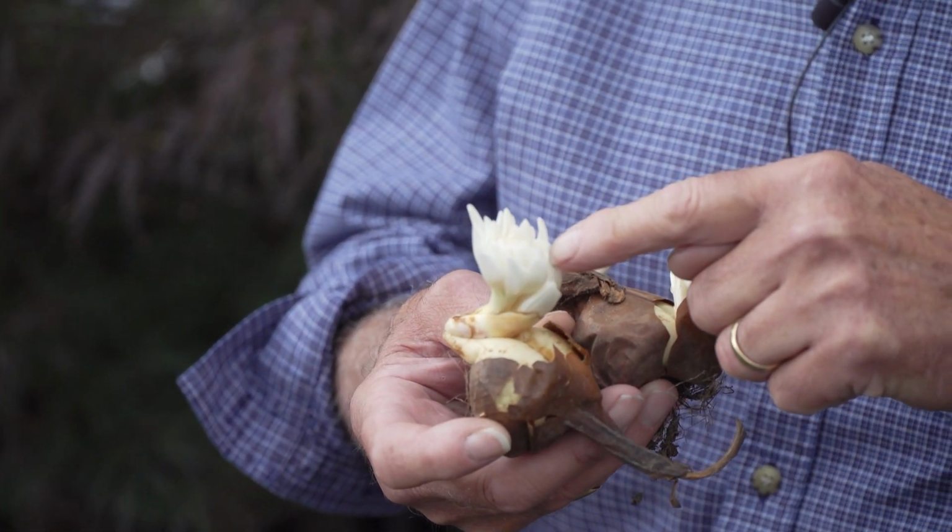Colchicums, autumn flowering bulbs. This is the flower. The flower comes before the leaves. Common name, naked ladies.